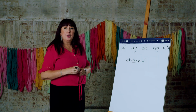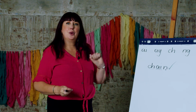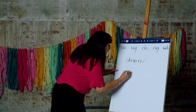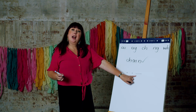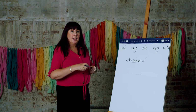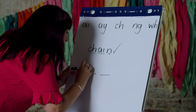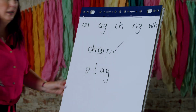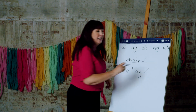Good job. If your chain looks like my chain, give yourselves a tick. Okay, our next word is our key word, play. Say play with me. Play. Good job. Let's sound it out. P-l-a. Oh, this time our A sounds at the end of the word. Have a go at writing it. If you're not sure, you can look at mine in a minute. Go. P-l-a. Play. If your play looks like mine, give yourselves a tick.